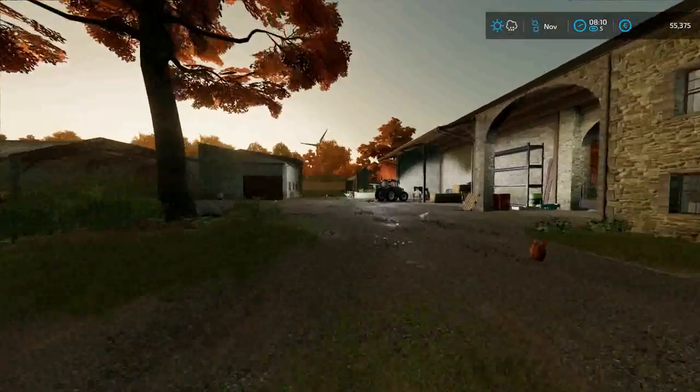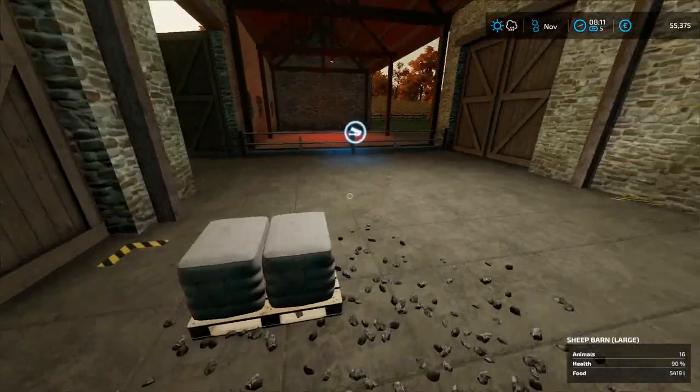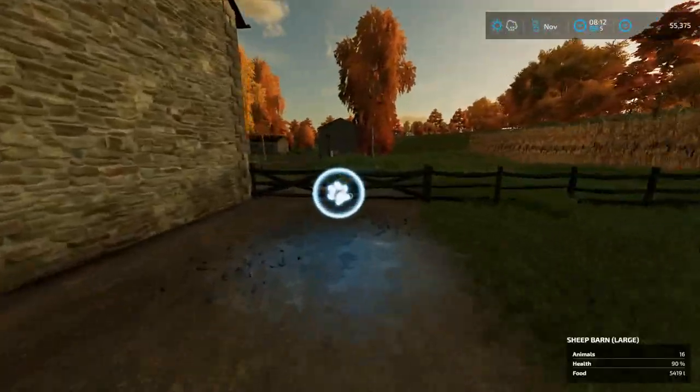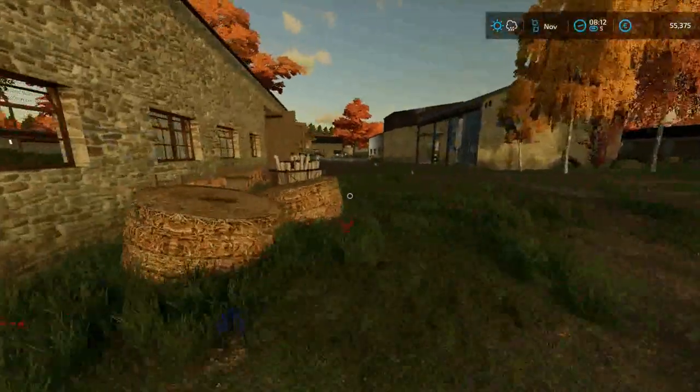The sheep are good. Might buy more sheep as well. Let's find out how many sheep we have in total. Ooh, and the wool is coming along very, very nicely. I need to find the trigger for the sheep. Hey, sheep, how are you doing? So we have 16 out of 100. Getting more sheep as well would be very, very nice. But again, we'll get back to the animal stuff soon enough.